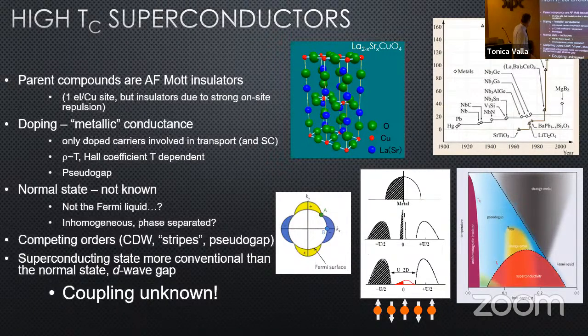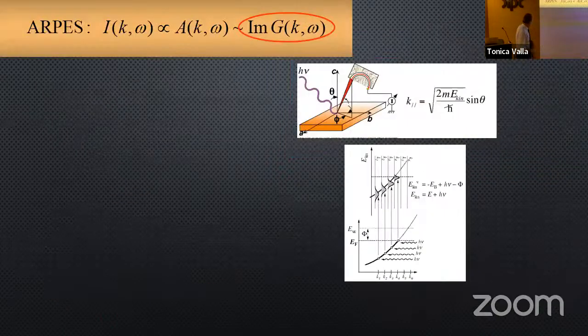However, the coupling mechanism, the mechanism that gives you superconductivity in these materials, is still unknown. It's already more than 35 years from discovery, and we still don't know the exact mechanism. So how can photoemission help?